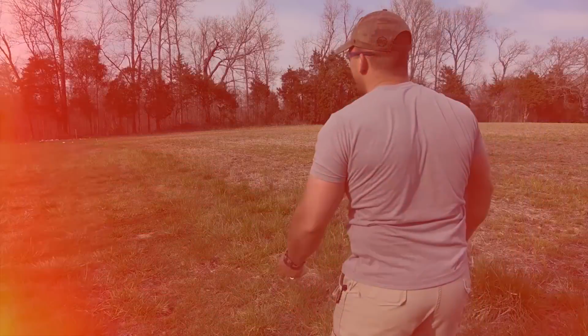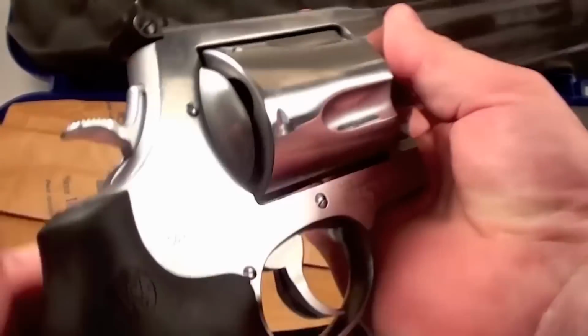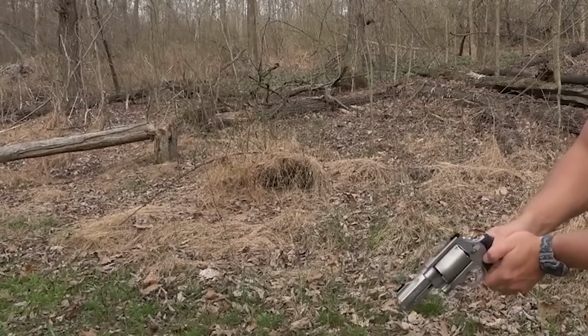Another potential concern with magnum caliber handguns is over-penetration. The high muzzle energy of magnum rounds can result in increased penetration through barriers, potentially posing a risk of unintended damage or injury in self-defense situations where bystanders may be present.